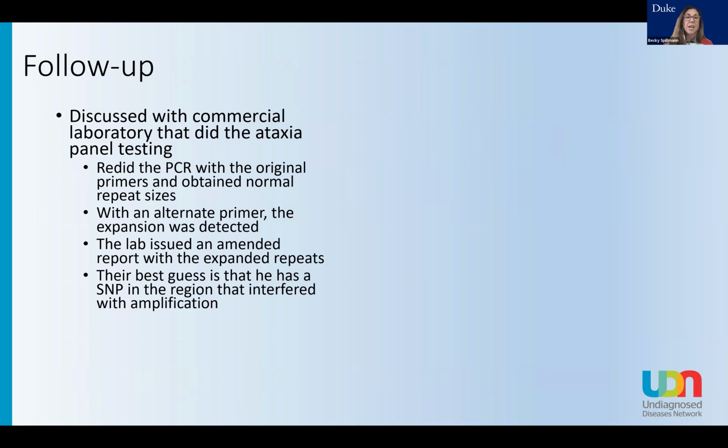They redid the testing on PCR with their original primers and again obtained a normal repeat size. They did the testing with alternate primers and were able to detect the expansion. They did issue an amended report showing these expanded repeats. In communication with them, their best guess was that the patient may have had a SNP in this region that interfered with the original primers with the amplification.